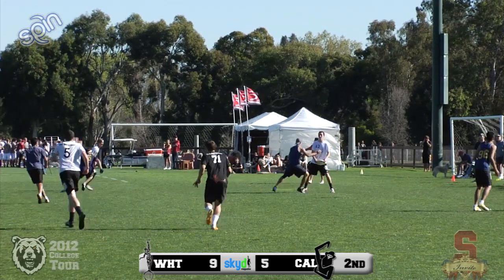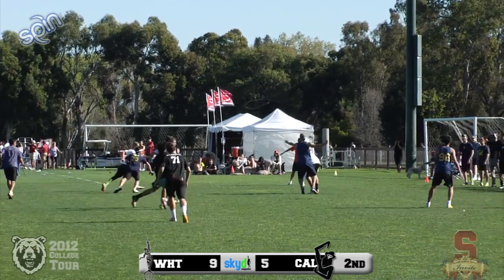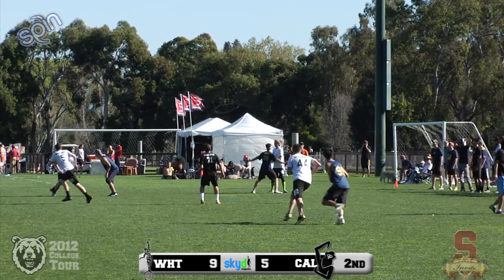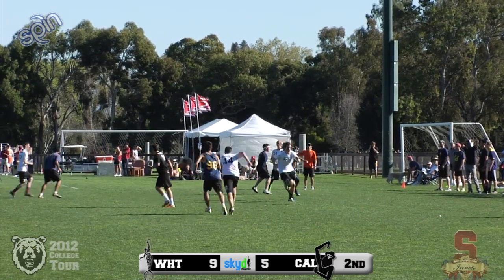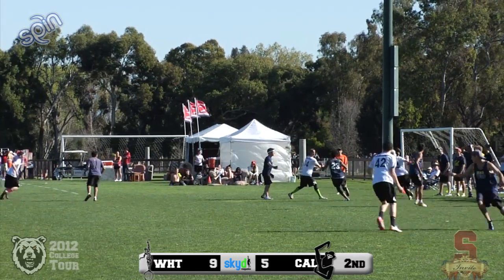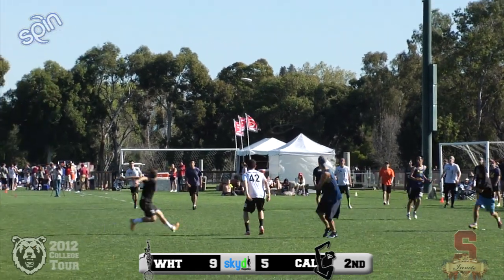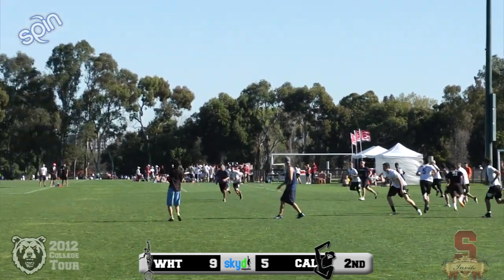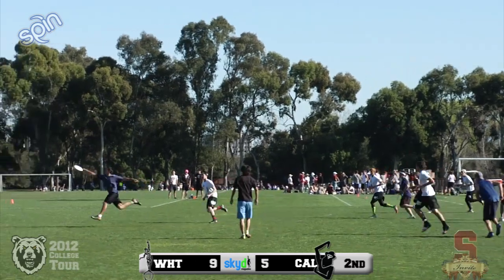McGinn with the big backhands, fake huck. Getting space from Pollard. Back to Norden. High stall count situation. Norden puts up a trust throw to space. 50-50. Pollard able to pick up the trash. Now it's Hagen. Fast break offense for Cal.